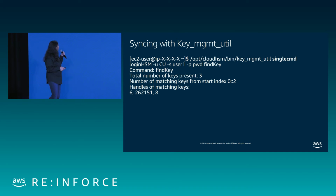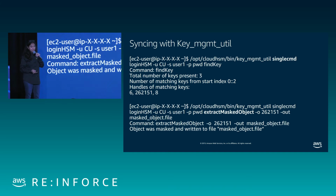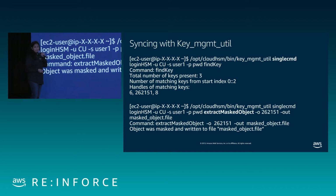So, a quick demo of how you would do this. There are a couple of things I want to point out here. We're running key management util in single command mode. This is how you script the command line utilities. If you don't want to get interactive and do Python pexpect scripting, you can just run this sequentially in single command mode. I'm finding the keys here. You can see I've got 3 keys present. Those are the handles. I'm going to extract masked object on the one with handle 262151 in this case, and I get the masked object out.